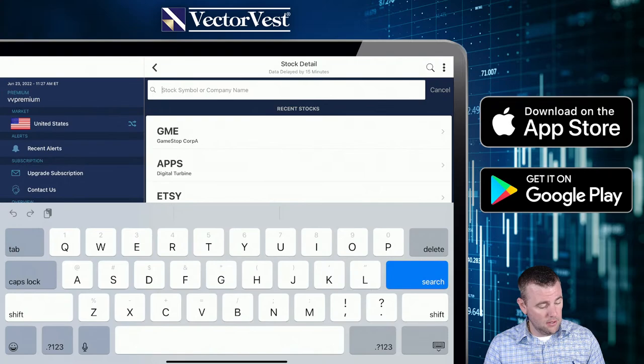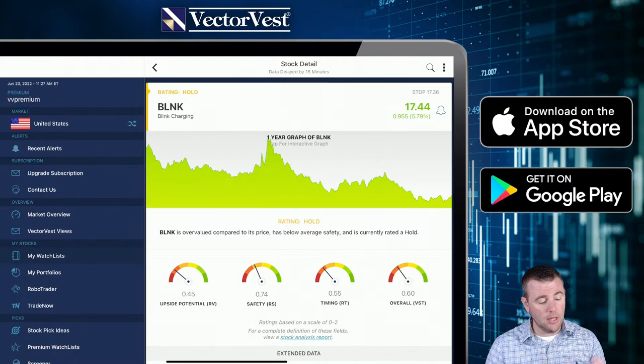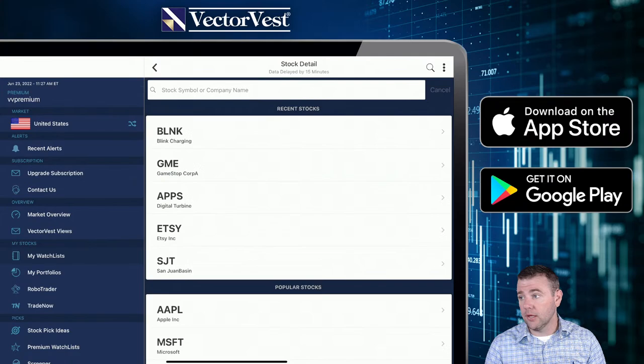BLNK. Poor long-term potential, a lot of risk associated with it. You're in a steady decline. So overall, not favorable currently.